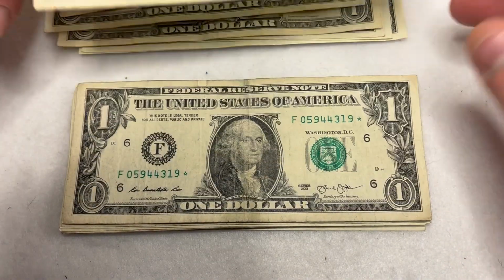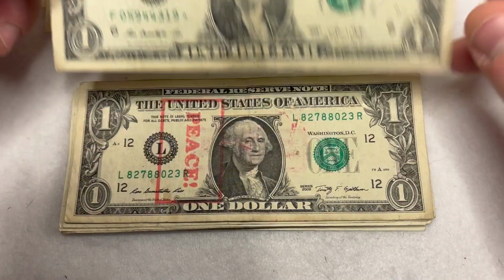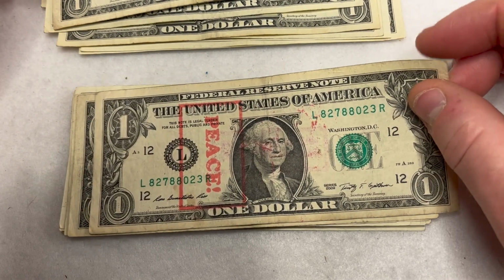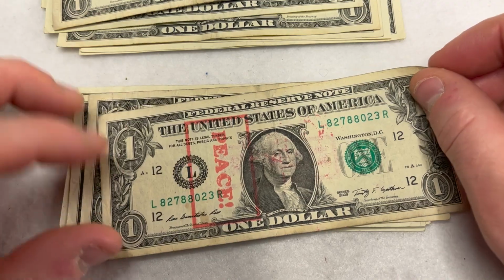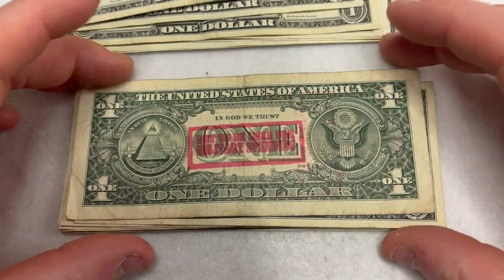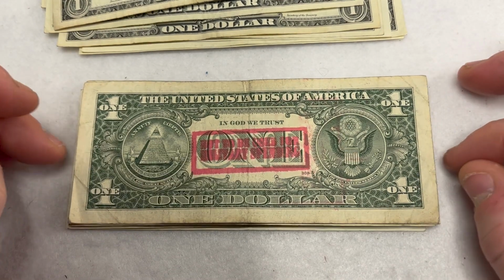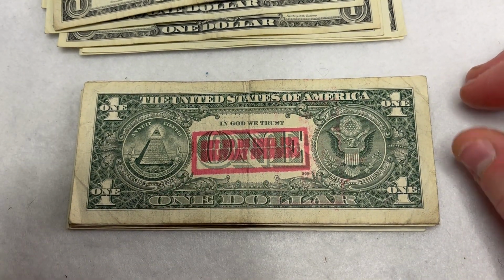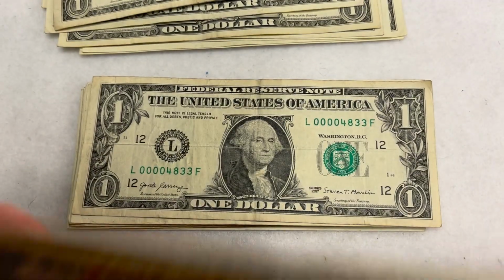More 2013 stars. And here I found this. This will probably go into my collection with the rest of them, but I thought this was kind of an interesting one. Obviously, it says peace really big there. And on the back, it says not to be used for military spending. Thought that was kind of an interesting one.